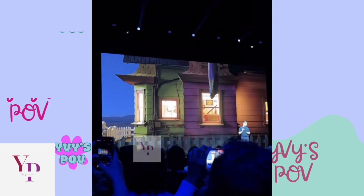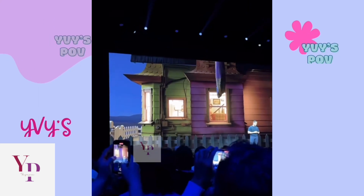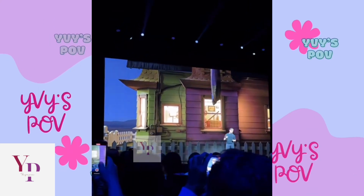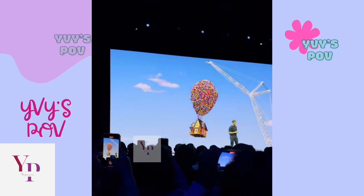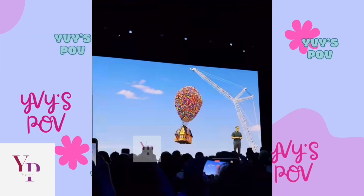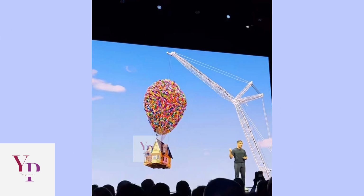This is not just a house. This is an experience. Because just like in the movie, this house goes up. This is a photograph, not a rendering, of the real house.